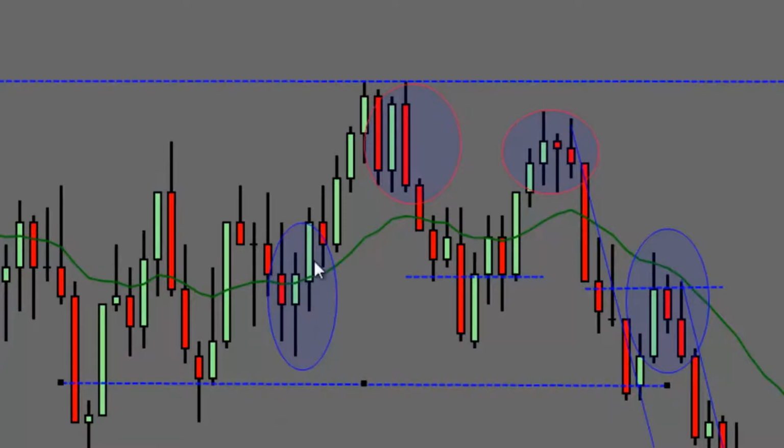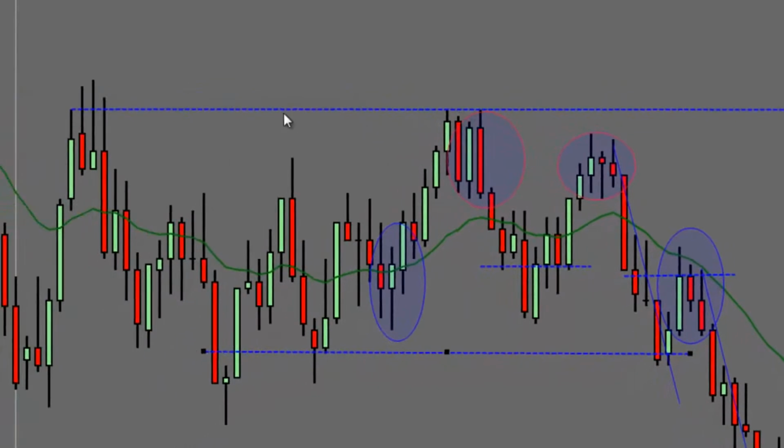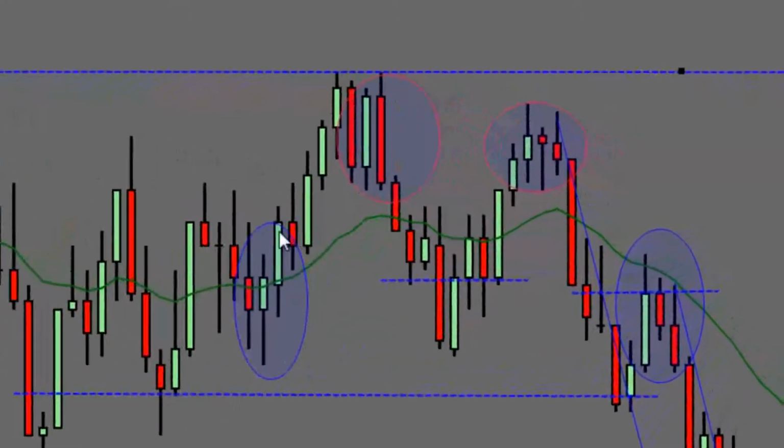It's after the open. Figure we're going to test this high, at least the overnight, based on the way price responded. If it stalls here, you still got time to close it up. That's trade one.